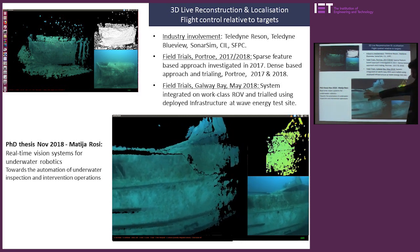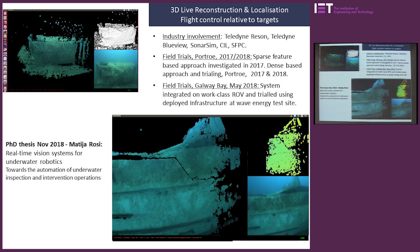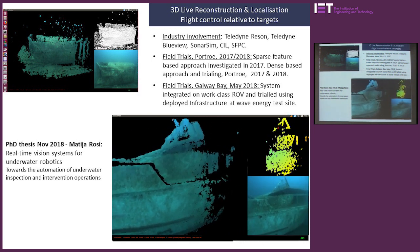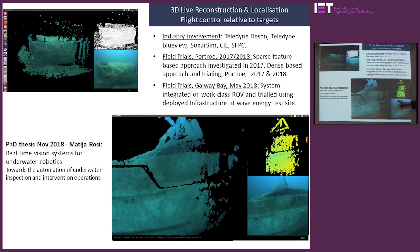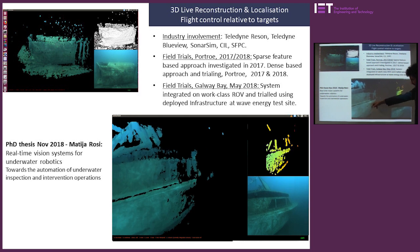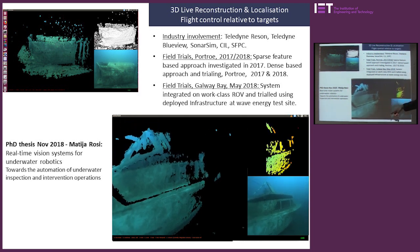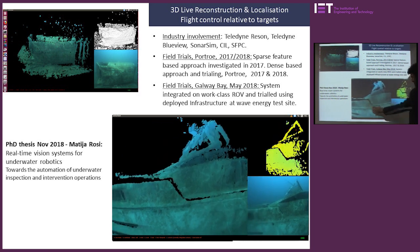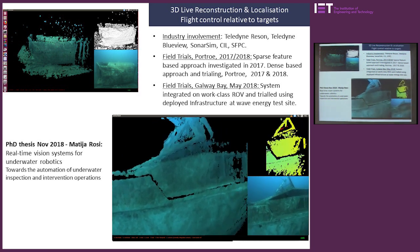So this is the real-time image processing. That's a boat on the bottom of that flooded slate quarry up in County Tipperary. This is the actual video. This is the real-time 3D point cloud being generated on the fly. So we're building the 3D geometry from the camera passing by the target.